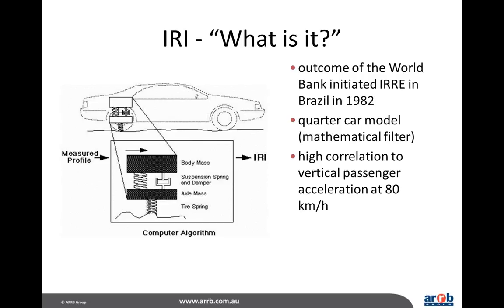So let's just get this clear. Some people think that you've got to collect this data at 80 kilometres an hour in your profiler for it to be valid. That's not true. Your profiler can travel at usually a range of speeds, maybe between 15 and 100 kilometres an hour to collect the profile. The 80 kilometres an hour refers to the speed that this model runs over that profile. And at 80 kilometres an hour, it correlates well to what a person would feel travelling along in a vehicle on that pavement.